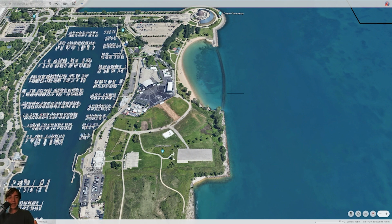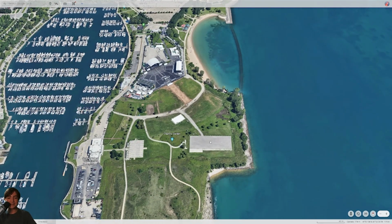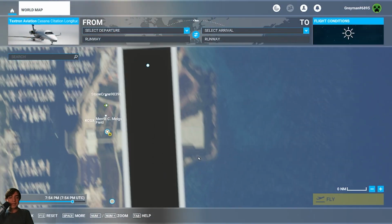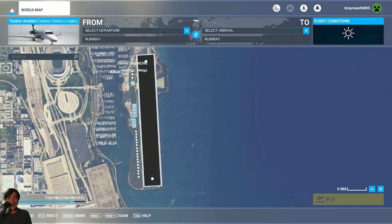So let's check out the airport in the flight simulator, land some planes there, and hopefully not crash into the lake. Let's test it out. This is what Meigs Field looks like in the flight simulator. They actually used the normal scenery of Northerly Island. There's the Huntington Bank Pavilion, but it's not actually there in the flight simulator. They just used the same scenery and added a runway on top of it.